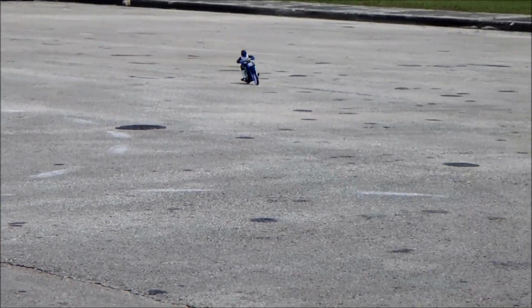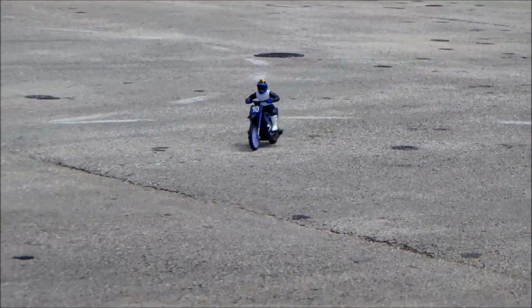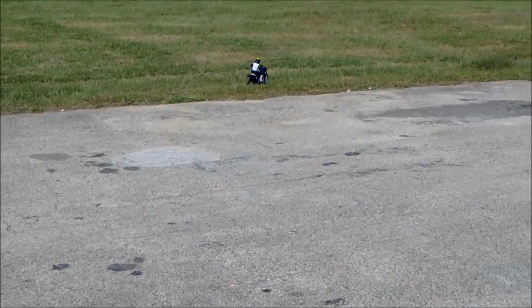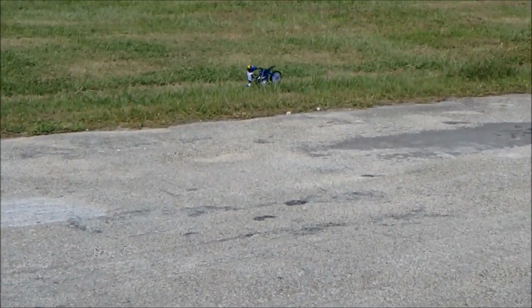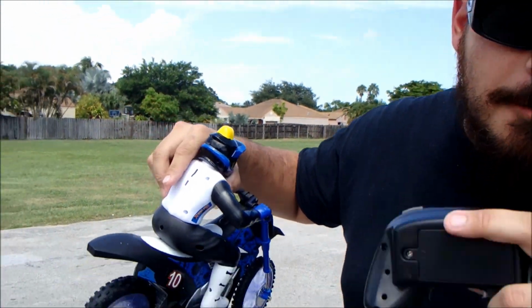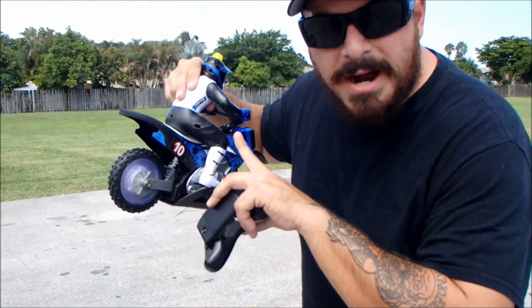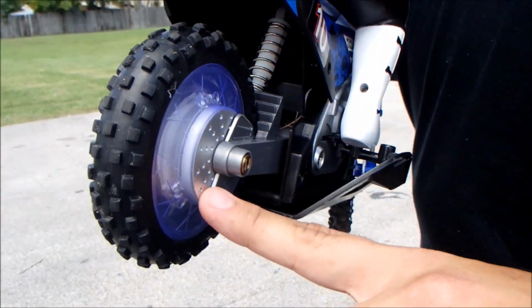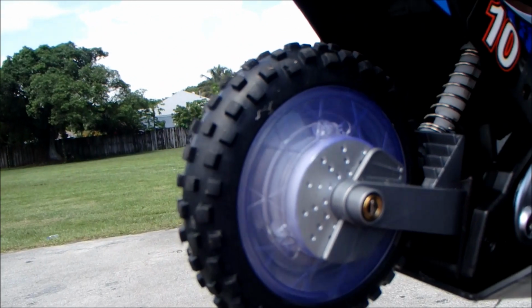Scrapes a little bit. Oh! Okay, so as we just learned, it was defeated like almost every other toy grade RC by the tall grass. Hear that? That's the gyroscope, man. It actually sounds like a motorcycle.